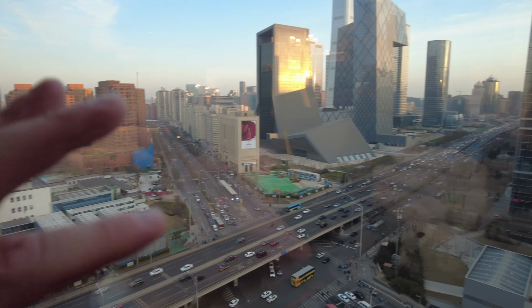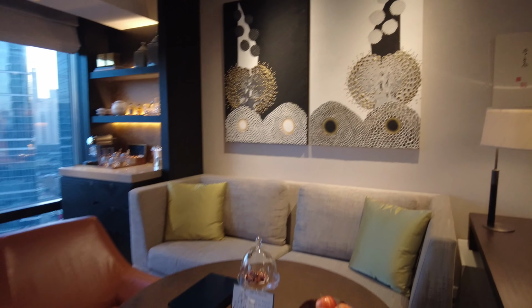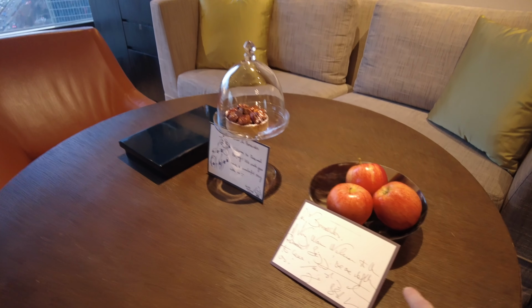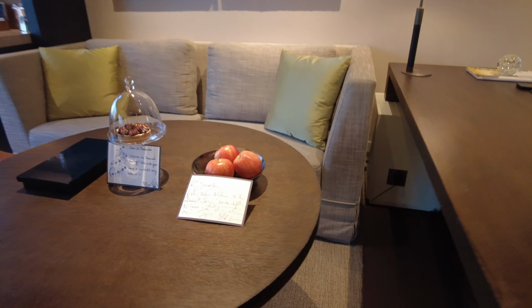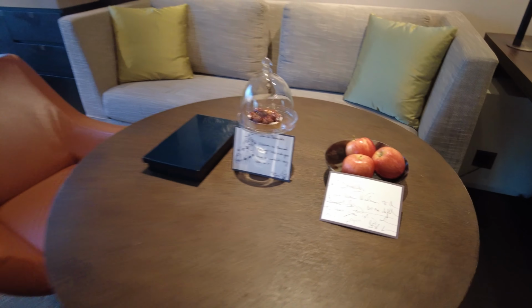I'm on the 18th floor. Great view of such an iconic skyline. You can see the location is fantastic. So the sitting area is quite lovely. They brought me a nice welcome note. Nice. I love the matching table to the desk. It's great. You can move this around, get a little more space.